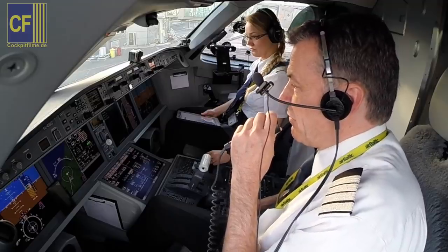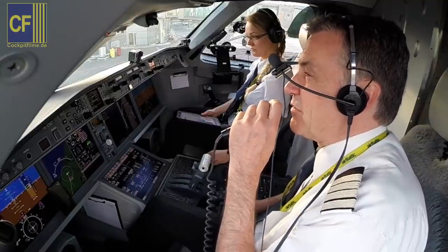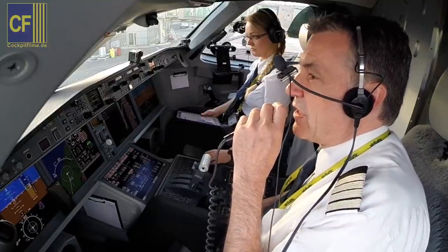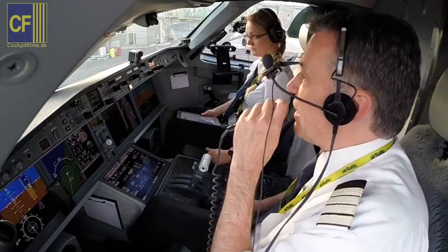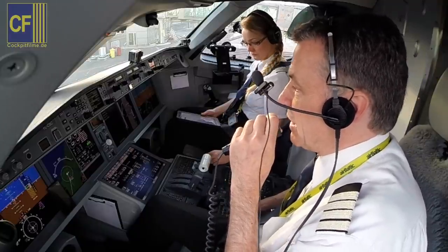Good morning, ladies and gentlemen, from the flight deck, your captain, a very warm welcome aboard this Baltic flight to Heraklion. We are fully ready now, just closing the doors, getting the engine started in a couple of minutes, and then we'll head off to Heraklion. The flight time estimated this morning is 3 hours and 15 minutes.